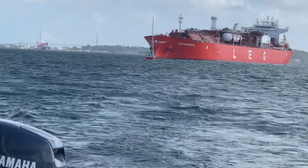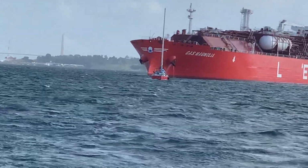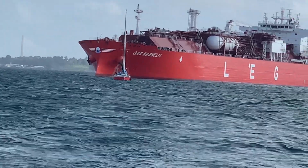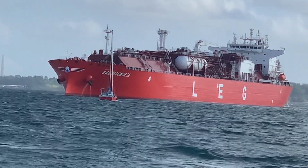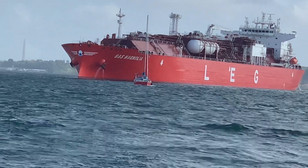Buddy boat. I hope he's watching behind him. That is fairly close. At least they're two red boats. Yeah, that's about all they got in common. They're both red. But I'm sure he was wide awake.